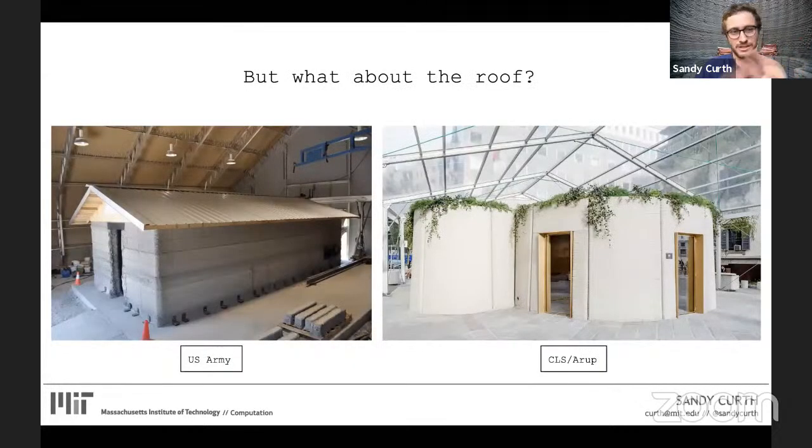Go back one. So we did all this work, but a question that I'm always faced with when I look at the current state of 3D printing buildings in the world is, what about the roof? We've seen a few projects that start to handle this effectively, but more often than not, you see buildings like this terrible thing by the US Army, where not only did they only print walls, they also had to do it inside another superstructure with a conventionally constructed roof and a conventionally constructed foundation. To me, this is the kind of thing we're trying to avoid.